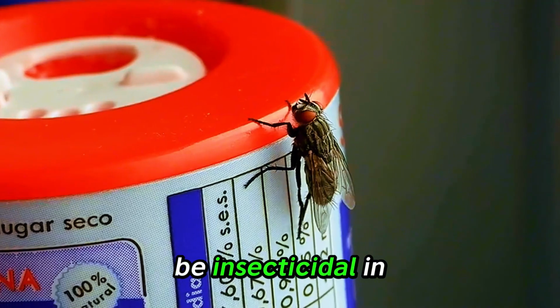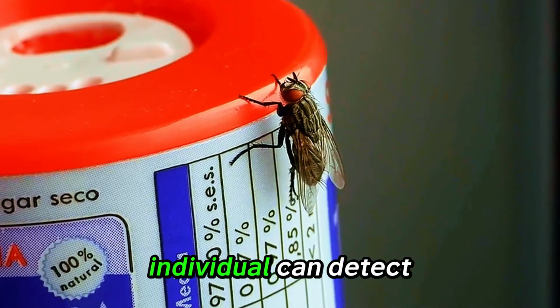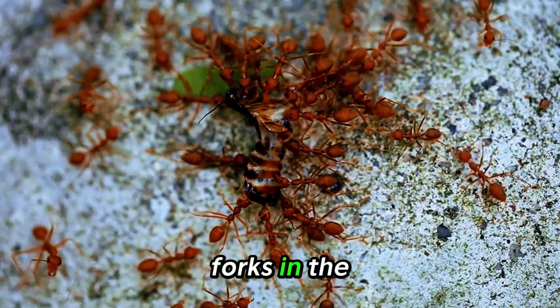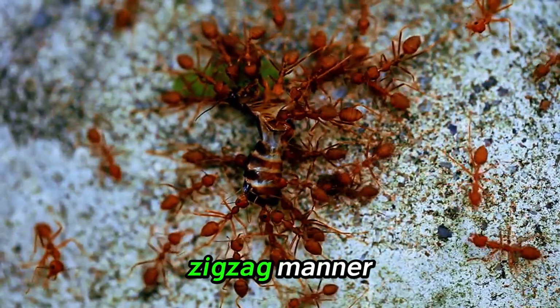It may even be insecticidal in some cases. It is so powerful that an individual can detect it from 30 mm (1-2 in) away. Pharaoh ants utilize this pheromone near forks in the trail network, and an ant that detects it will begin to walk in a zigzag manner.